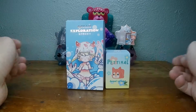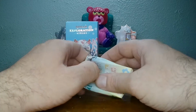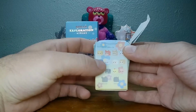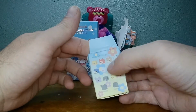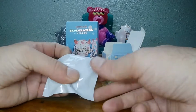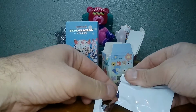We're opening up Ocean Exploration and Animal Ice Cube. Still got plenty to get here. Ooh, I hope I get the little bunny with its little ears. There's the sheep too. We're not going to get one of them because we did get the secret, so let's find out which one we won't get.